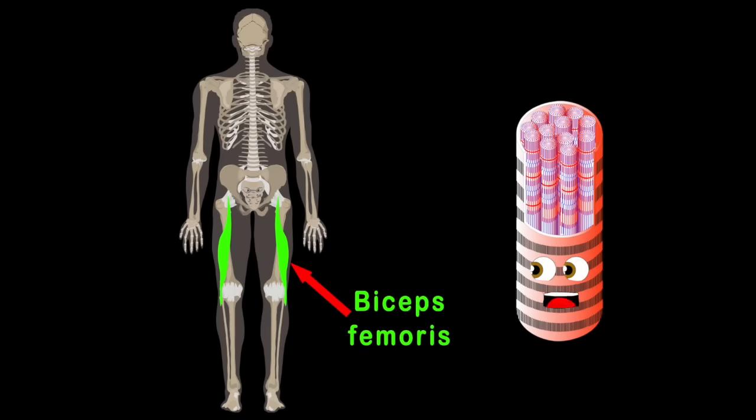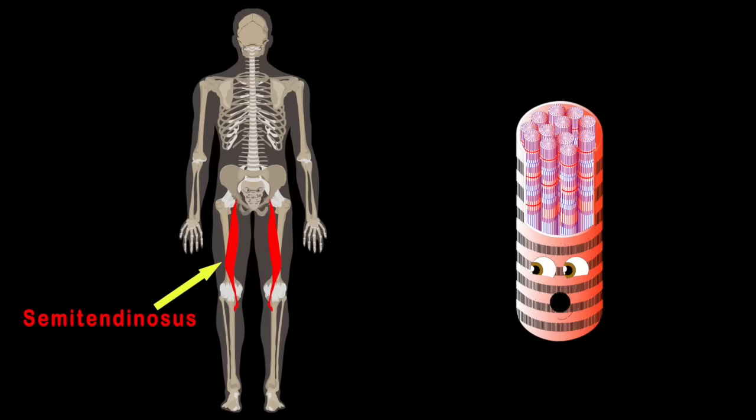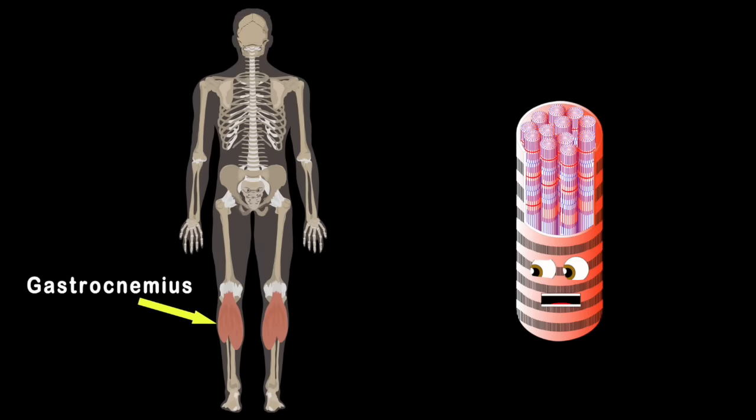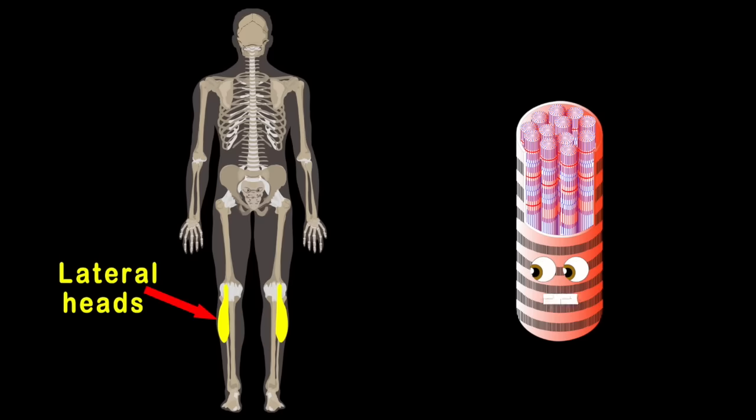Biceps femoris muscle is on the outside of the three. The semitendinosus makes up the middle part. Well, the semimembranosus is the inner on the chart. The gastrocnemius, also known as the calf, is made of the lateral and medial heads, two halves.